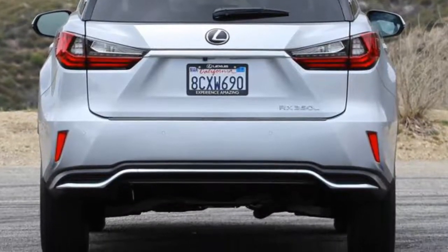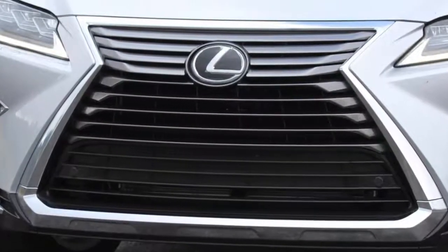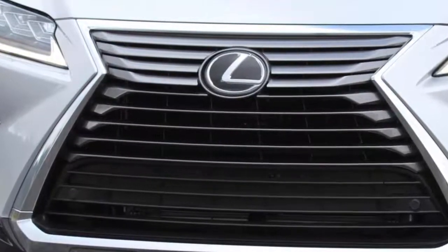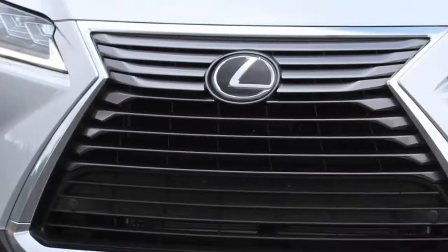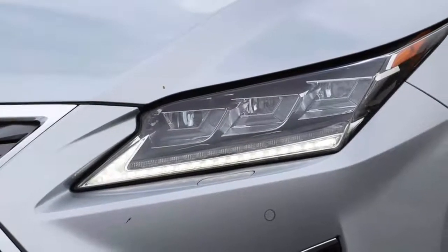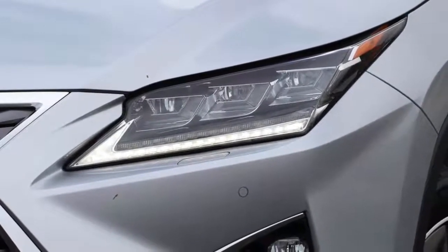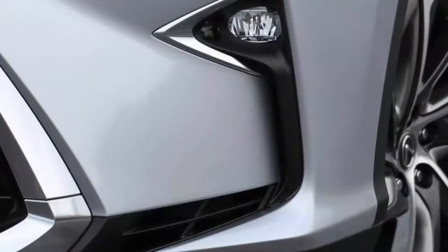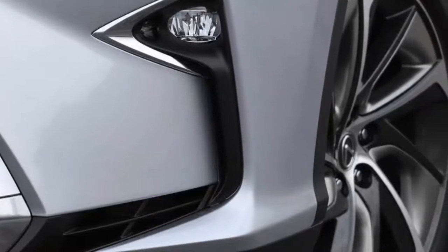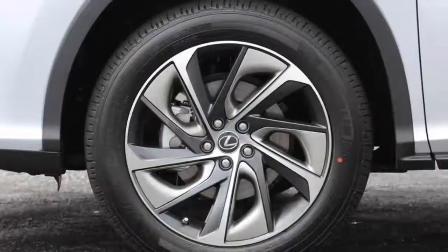The added weight of the third row reduces fuel consumption slightly, and the EPA estimates you'll see 19 miles per gallon city, 26 miles per gallon highway and 22 miles per gallon combined in the RX 350L. That's a 1 mile per gallon decrease over the standard RX 350. All-wheel drive, a $1,400 option, lowers those numbers by an additional 1 mile per gallon across the board. For a little more money, Lexus will also sell you an RX 450hL hybrid with standard all-wheel drive, and while fuel economy specs are still pending for that one, expect a small improvement over the 350L numbers.